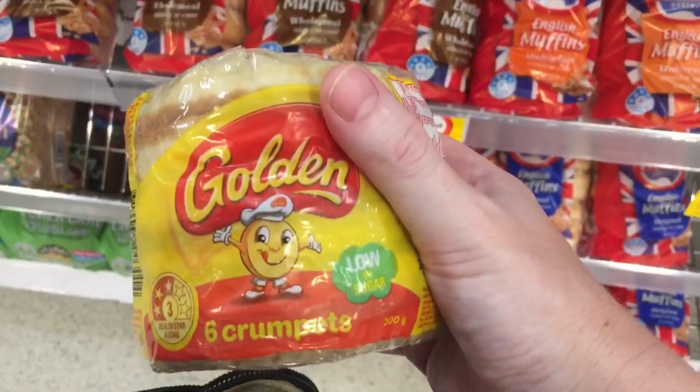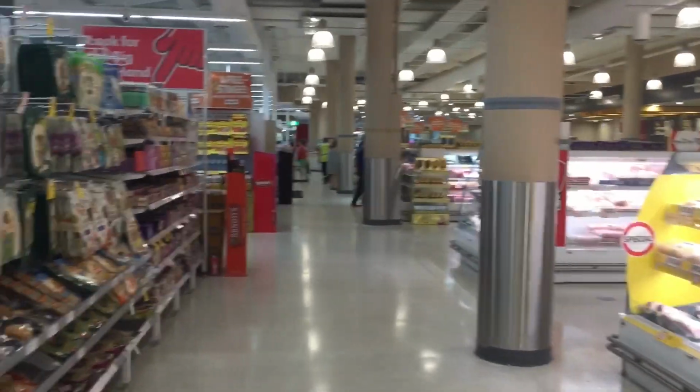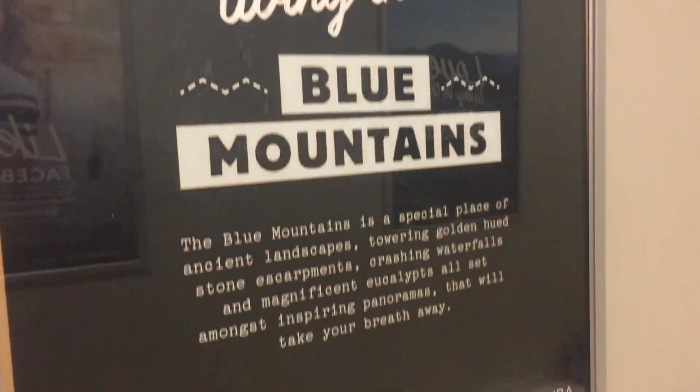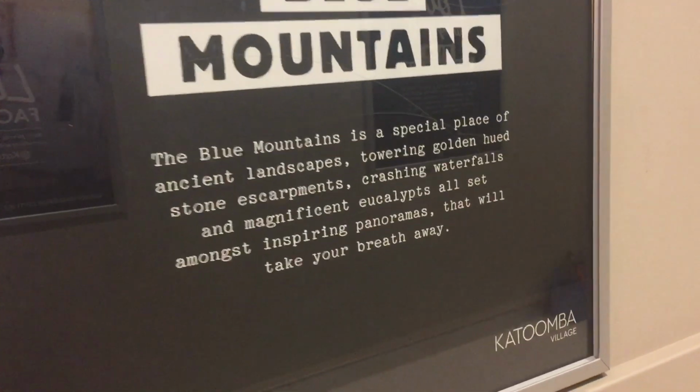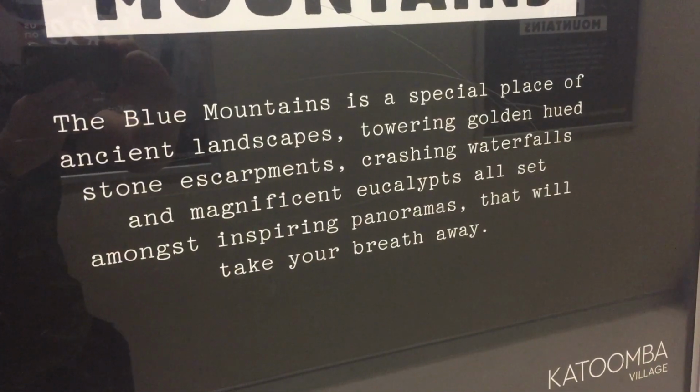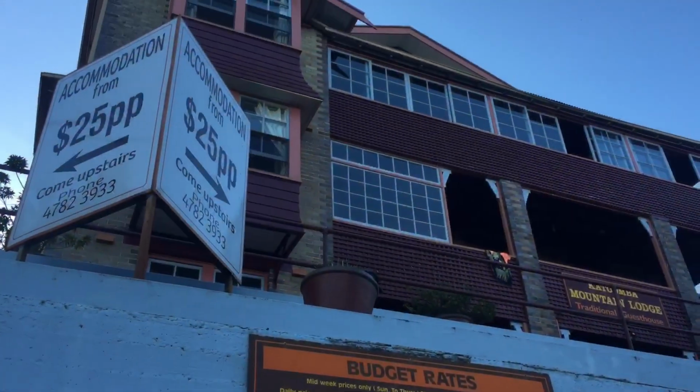Golden crumpets. The Blue Mountains is a special place of ancient landscapes, towering golden-hued stone escarpments, crashing waterfalls, and magnificent eucalyptus, all set amongst inspiring panoramas that will take your breath away.